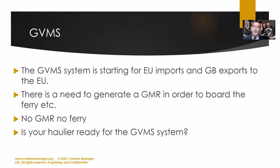On GVMS, this is the Goods Vehicle Movement Service, and this is entering into force for EU GB trades, for most of it at least, also tomorrow. And this is now starting for EU imports and GB exports to the EU. We talked about this during our step-by-step guides, and there is a need to generate a GMR, a goods movement reference number, in order to board the ferry, etc. So no GMR, no ferry. So you've got to understand how that works and make sure your haulier has all the information they need in order to generate the GMR, right? So just be mindful of that.